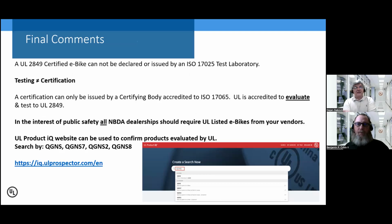Next slide, please. As a final point, we are way ahead of time, which is great because I hope we have a great Q&A session. UL 2849 certified bikes cannot be declared or issued by an ISO 17025 testing laboratory. Testing does not equal certification. Certification can only be issued by a certifying body accredited to ISO 17065. UL is accredited to evaluate and test to UL 2849 and many, many other standards.